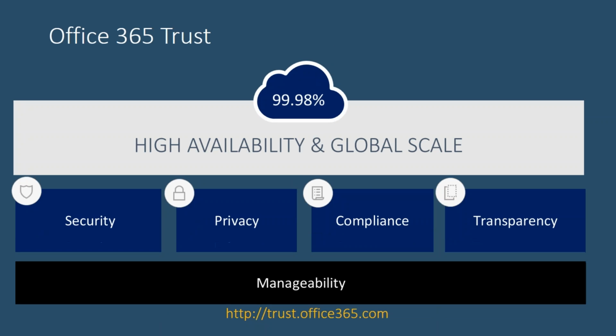But what it really starts with is trust, because you're not going to be hosting the infrastructure. You're not going to be controlling the network within Office 365. It's presented as a service to you and your end users. So you have to have a certain amount of trust to be able to go forward with that.